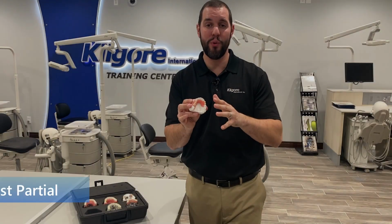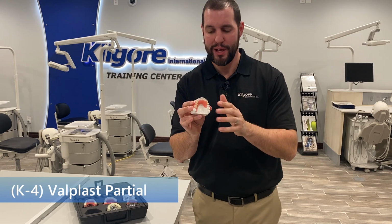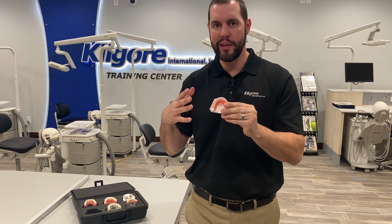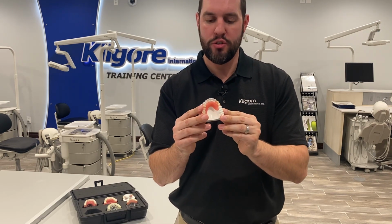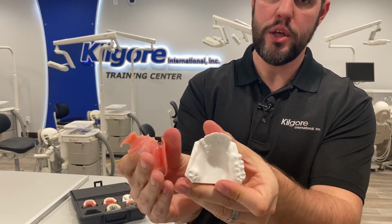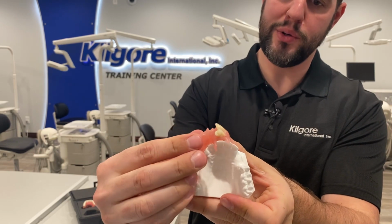All right, this is our K4. This is our Valplast partial. Now, again, this is a flexible partial. You've probably seen it a million times, but it's just a great way to give that patient another option. So you go on here, you can show them. Again, I'm going to get a little bit closer here. You go ahead, take your 2 fingers, remove it off. Again, you can show that flexible partial.